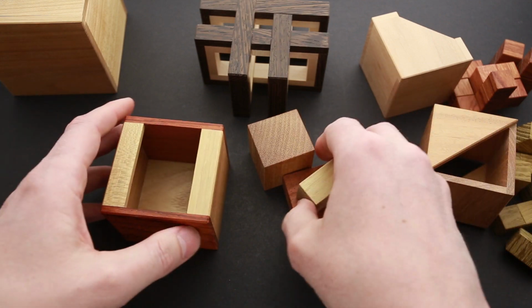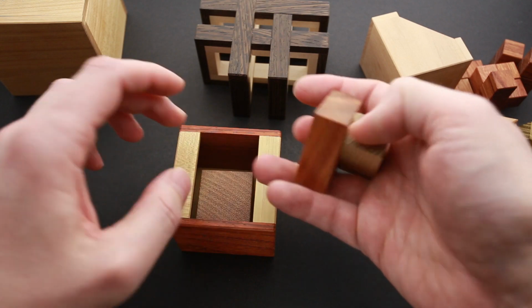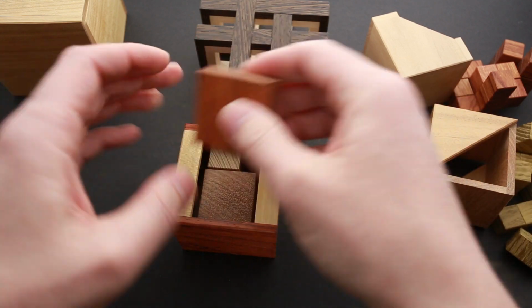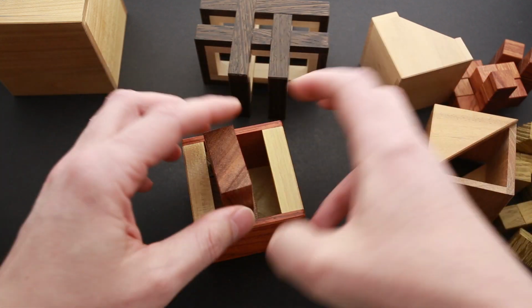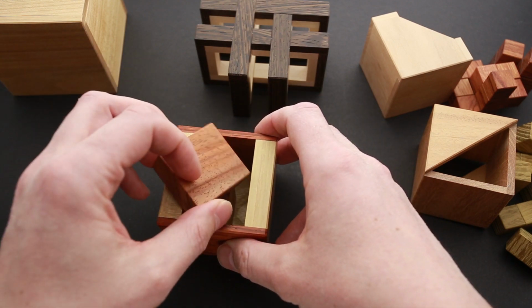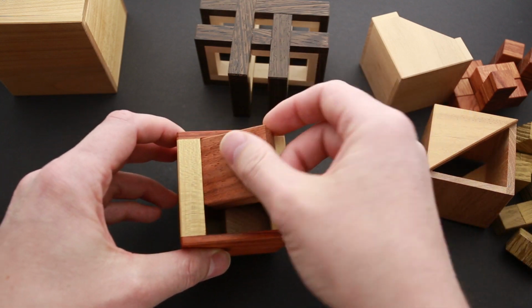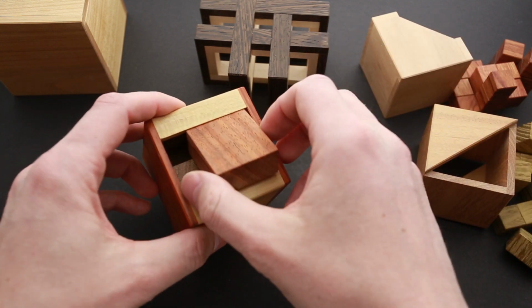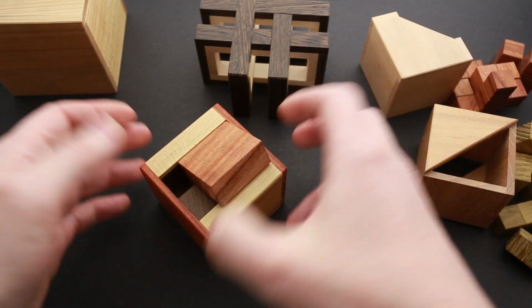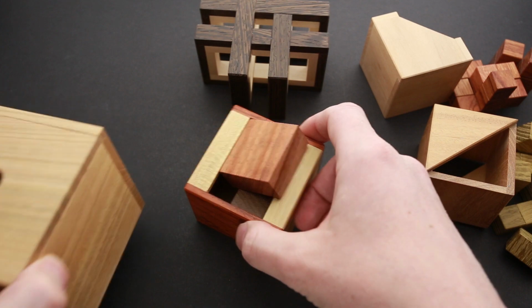So it looks pretty simple and looks like it's for kids, but when you put at least 2 parts inside, here is the problem. You can't fit the third part. And I've tried for half an hour and didn't find any clues how to solve this puzzle. So I think it's going to be the most difficult out of the 5 latest puzzles.